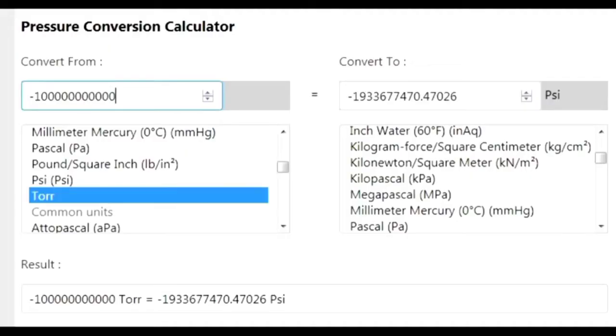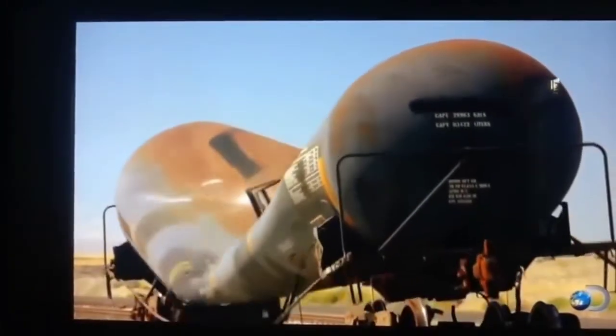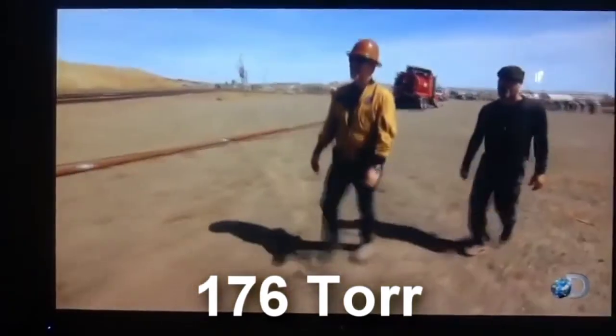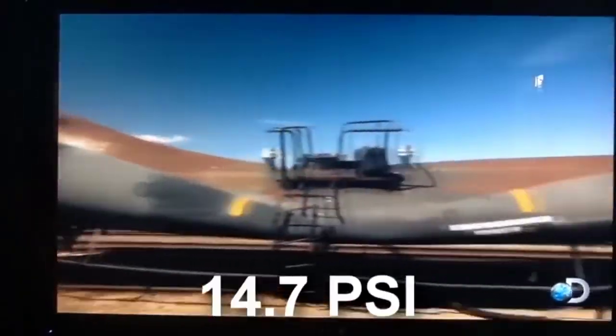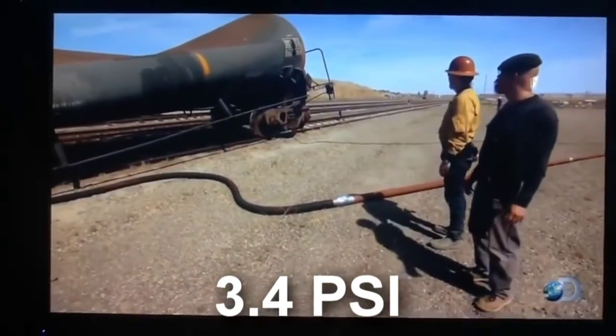Now bear with me here, as it's important to understand the conversion from psi to torr, and then back again to put it in terms that we are accustomed to, in order to fully understand how strong the negative pressure would be in space. That again is if space exists as we are told it is. To crush the tanker car, the air pressure was reduced from 760 torr to 176 torr. That is 14.7 psi down to 3.4 psi inside the tank.